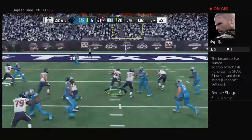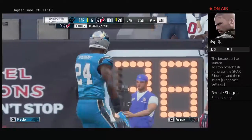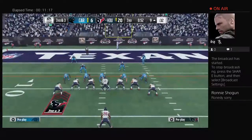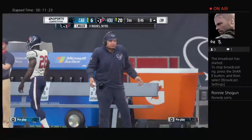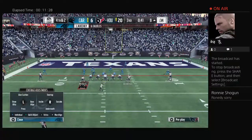All right, here we go. Miller will get it. He has been busy today. And he's able to get this inside the 10 now to the 9. It'll be a gain of 7, and they get it back to a 3rd and 3. They'll try to run for it with Miller. And running room hard to come by here. He gets it down to the 8. Just a yard on the run there, and that's going to bring us to a 4th down.